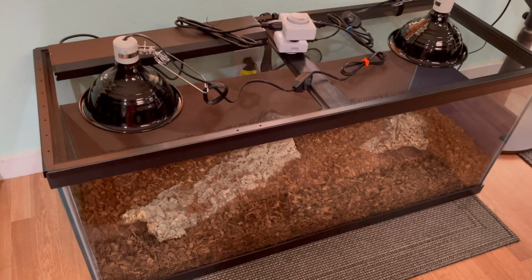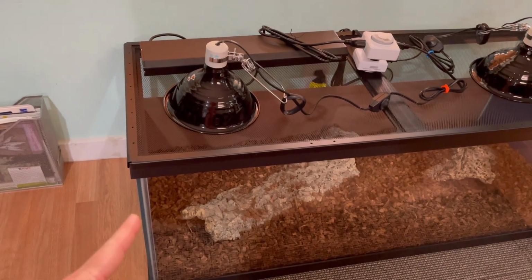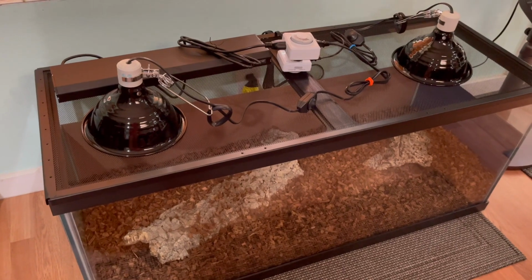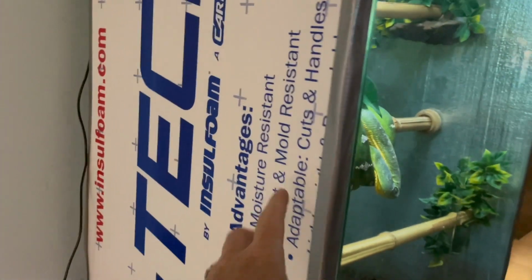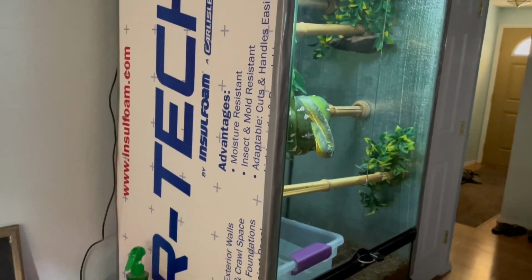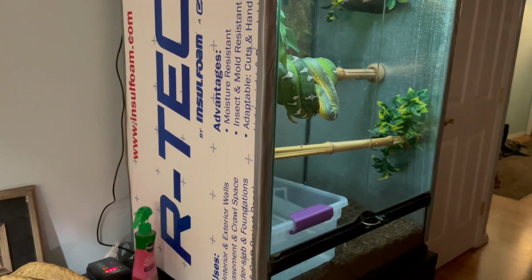Now, if I notice that temperatures are still staying pretty low, I have the option to run some insulating foam board. I have some in the garage to put around the sides, like I've done with some of my other cages that look like this. This is how I've done our emerald tree boa. It's just Artek insulating foam board that you can get at your local hardware store. I believe this one is half an inch thick. I just line the sides, and it helps keep a lot of the heat in.